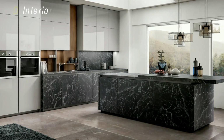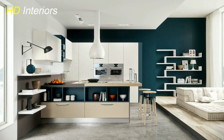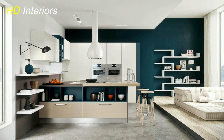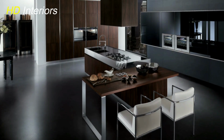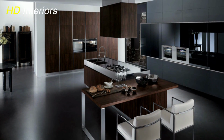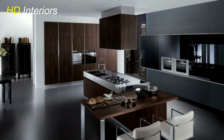3. Use sleek countertops. Choose durable and stylish countertop materials like quartz or granite to elevate the look of your kitchen. 4. Add a pop of color. Infuse personality and vibrancy into your kitchen with colorful accents, artwork, and plants.